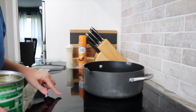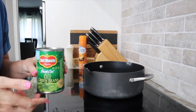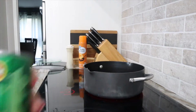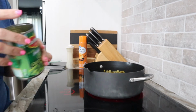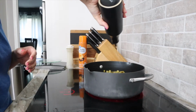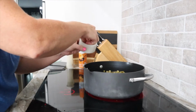Okay, so we have the chicken going in the air fryer, and we're going to have green beans and baked sweet potatoes with it. So I'm going to do 4 cans of just the Del Monte green beans. So there's 1, 2, 3, and 4. And then the only thing that I'm going to put in here is literally just a tiny little drizzle of olive oil. I'm really not even going to count it. And some salt and pepper. So I'm going to do just like a little pinch or 2 of salt.